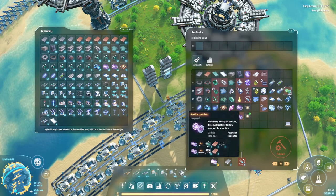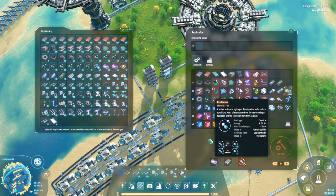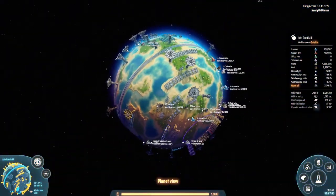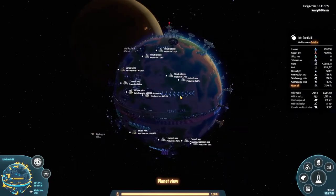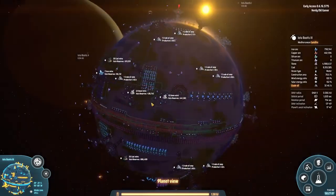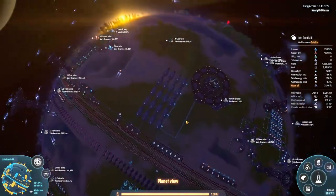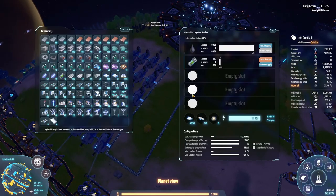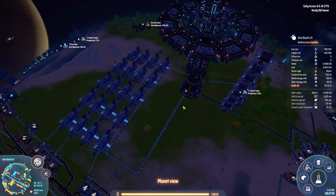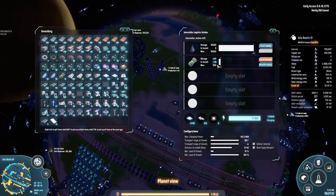This was for the particle containers, so that should be fine, I think. We need deuterium. And even though we are producing it up on the gas giant, I don't think we're producing enough. Let's just try and see if we can't find our deuterium power plant. It's here. So we have enough deuterium.